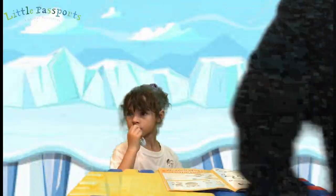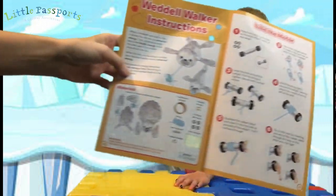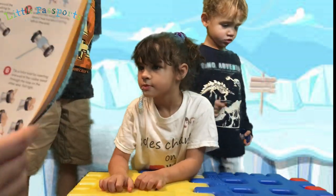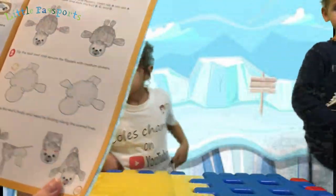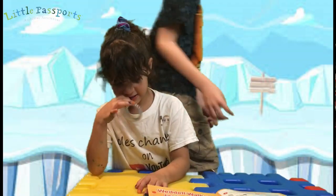Alright, so this is some of the things you can do. This shows you how to build the seal and the motor, and it catches the fish. So we're gonna build that and then we'll show you guys. Right, guys? So let's build it.